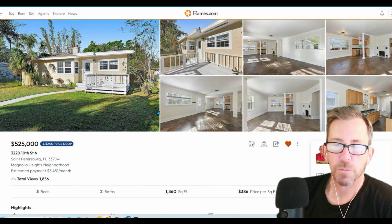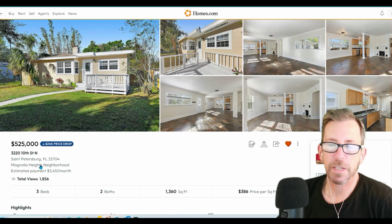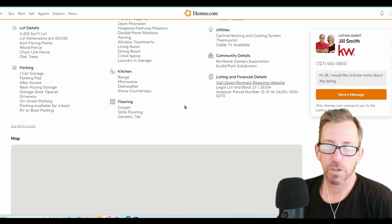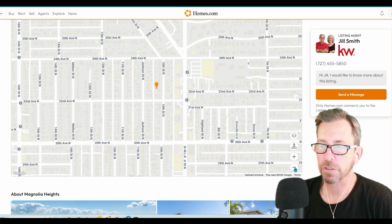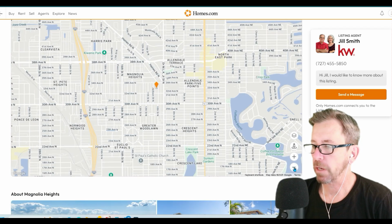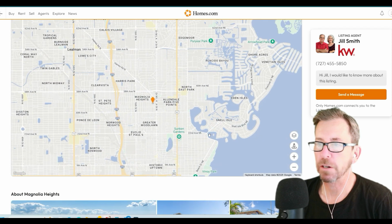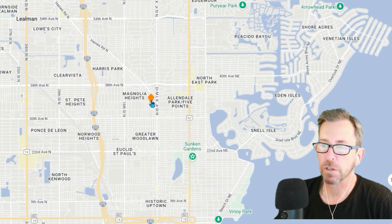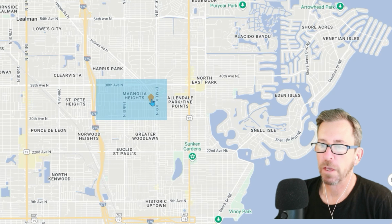All right, so this is house number 2. It's at 3220 10th Street North in St. Petersburg. And this is in what's referred to as the Magnolia Heights neighborhood. And just to give you some indication, we'll zoom out a little bit here. Again, the first house that we saw was Harris Park, which is just a few streets to the north.